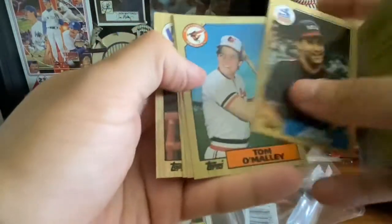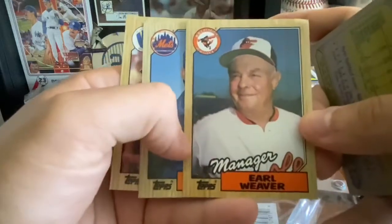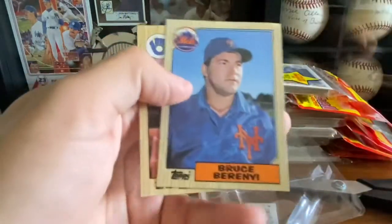Bob Shirley, Ron Hassey, Tom O'Malley, Earl Weaver. I believe he's a Hall of Fame manager, Earl Weaver.